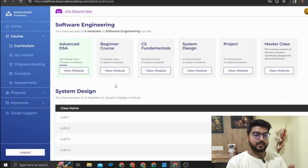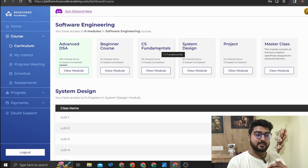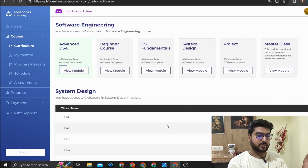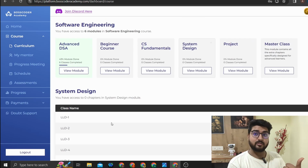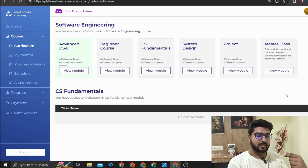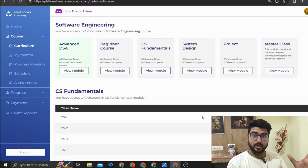And here they have all these basically modules which are important for your software engineering journey. So they have the module as advanced DSA, they have a beginner course, they have a course on CS fundamentals, they have a course on system design. For example, this is the module on system design. If you take a look at the full content, you have LLD, all these lectures, videos, where you have LLD, low level design, you have HLD, then you have CS fundamental. If you take a look at the data, then you have OS, computer network, DBMS, the required things.